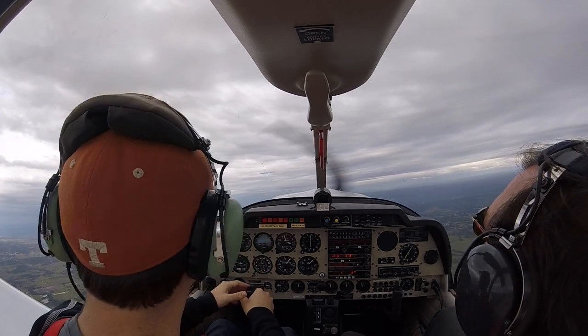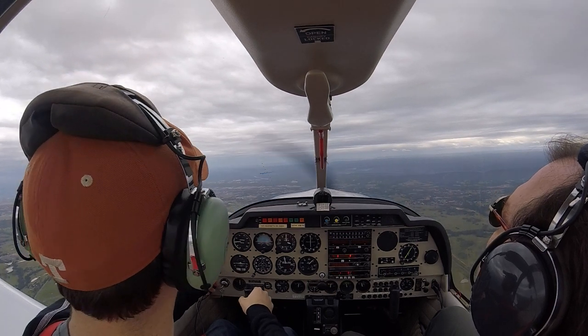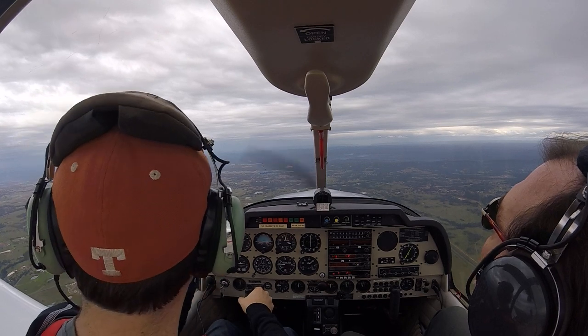That's this traffic here, up high, doing loops. Not sure what the procedure is for avoiding here, so I'm going to level off for now. Maybe we'll go out that way?